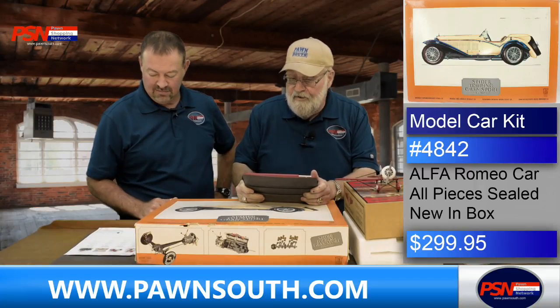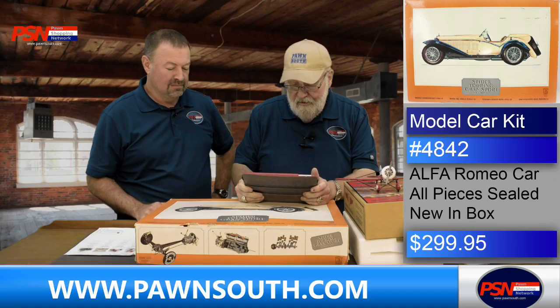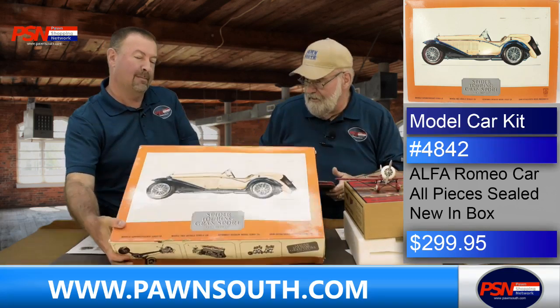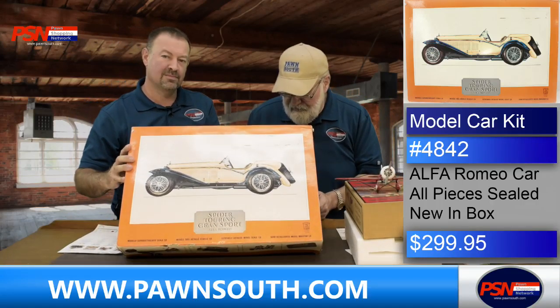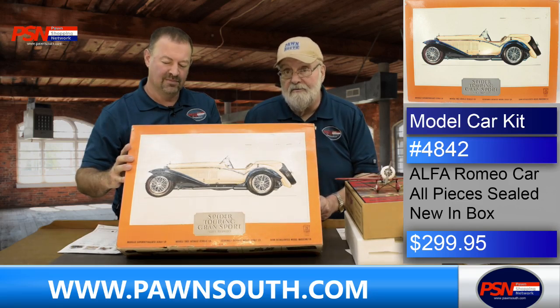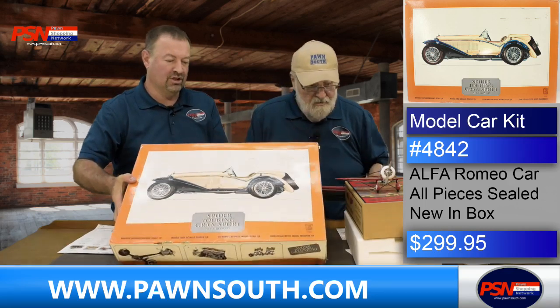Let me give you a little description of it. It's an Alfa Romeo model car kit, Spider Touring Sport, or Grand Sport. Give him a shot of that. Tip it up there where they can see it, and then we're gonna actually open this thing up, guys. For those of you that have never seen one of these kits, it's very detailed, down to the nuts and bolts. I don't know how many pieces are in this thing, David, but we're going to show you. I'm going to get a couple of them out here.